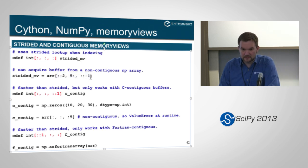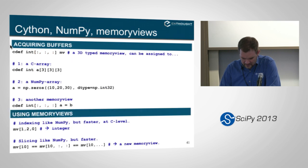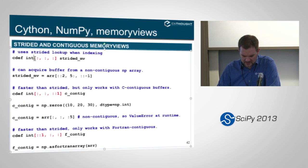Right? How is the declaration different than the memory view in the previous slide? I think it might be the same as the declaration previously. Yeah, it's the same declaration. I'm just focusing on what you can stick in the brackets now.